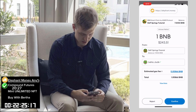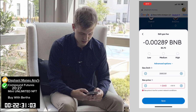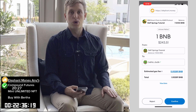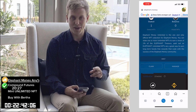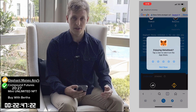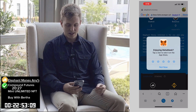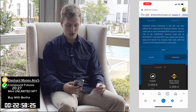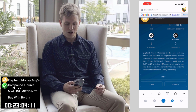Connect, live. All right, one BNB. We know the gas trick. 70 cents to mint NFT. All right. Here we go. Fingers crossed. Black NFTs, they only have a 6% chance of being minted. They're the most rare and they get you the access pass to all Elephant Money live events. So not right now, MetaMask. I think we did it. Let's see. Let's check it out. Manage. Well, wait, let's wait till we have a balance of one.